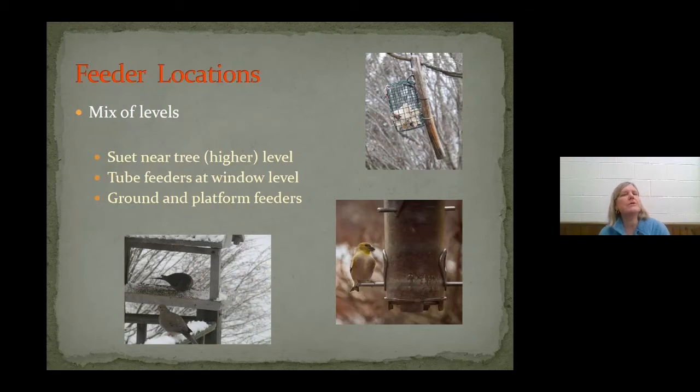All right, let's look at feeder locations. I find just like for the seed, you want to have a mix of levels. You want to have variety. The suet we usually place up highest, as close to the tree as possible. You can hang it from the tree or hang it from a cable near a tree. That's going to attract the woodpeckers, and a lot of other birds will visit that as well.